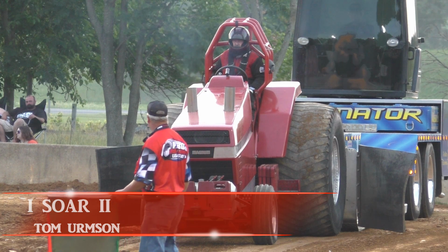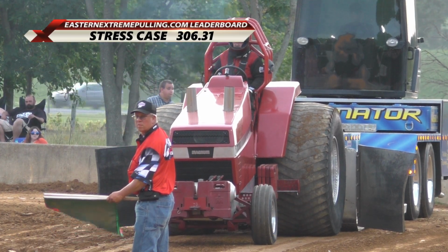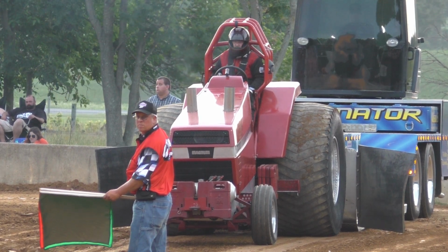Wait till you hear the RPMs. Super stock Case IH power from Valencia, PA.